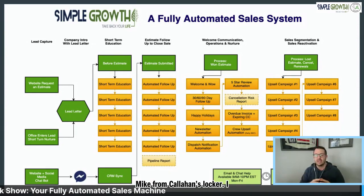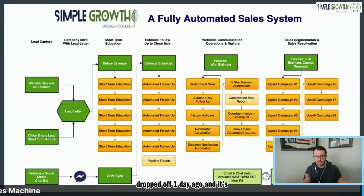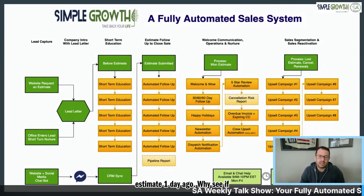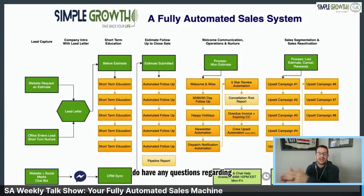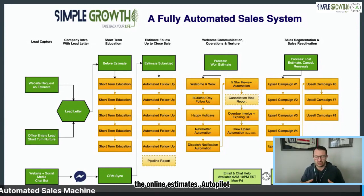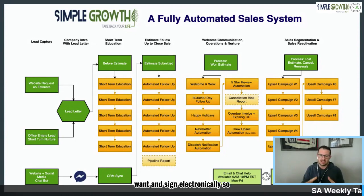I am so sorry I missed you. Just following up on the estimate we dropped off 1 day ago, and it's literally 1 day because the automation fires off that way and triggers SendJim. We left that estimate 1 day ago. Wanted to see if you had any questions. That's why I left you this voicemail. If you do have any questions regarding that estimate, call me back at this number, or feel free to accept the online estimate. And Service Autopilot has great features where they can check the services they want and sign electronically. So this can be your fully automated sales system.